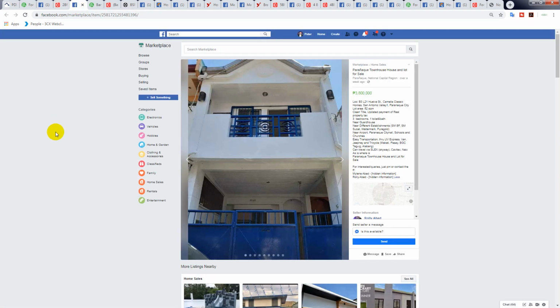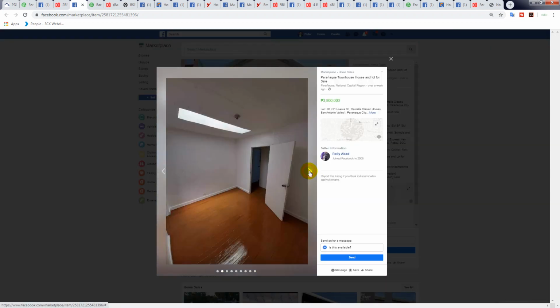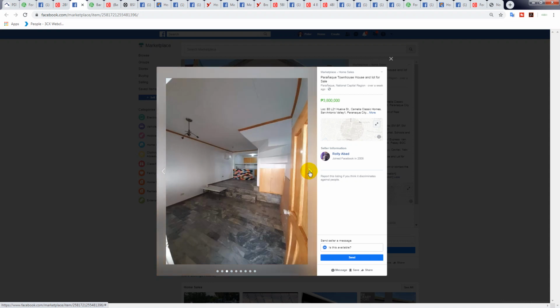Moving along, so the next one, another townhouse priced at 3.8, and this is Camella Classic Homes, Paranaque. Lot area is considerably smaller than one of the first properties we saw, which is actually 52 square meters. I've said time and time again, in the Philippines they do try and maximize the lot size by building upwards.